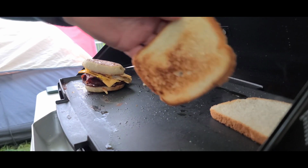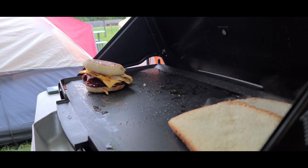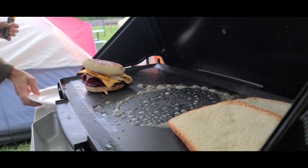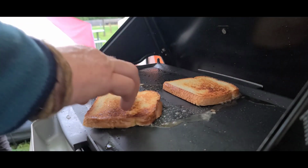Alright, so our toast is doing well. I'm going to do the other side for her and get her egg cooked up. And we're going to sit down and eat some breakfast. We don't normally eat breakfast, but we love eating breakfast when we're camping.